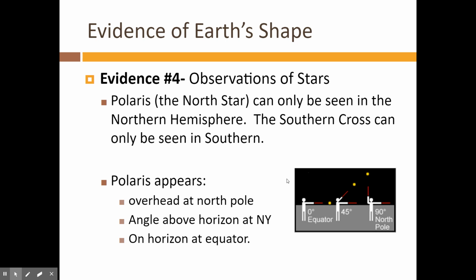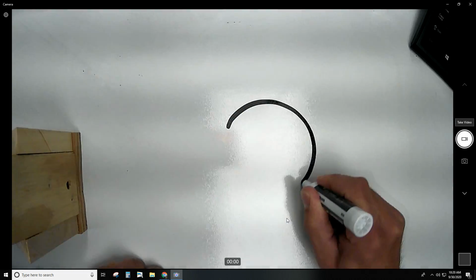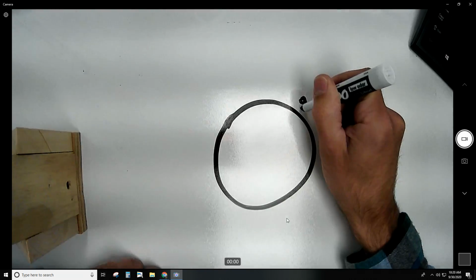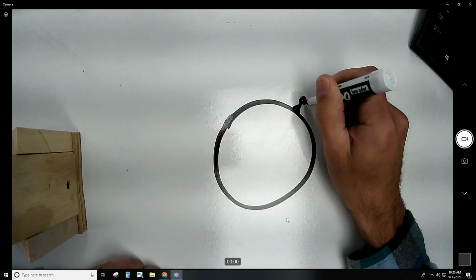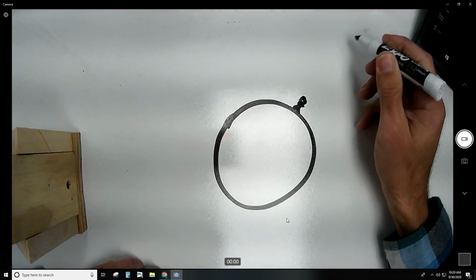So how is that possible? Why can we see some stars but not other stars? Well, the answer to that question really is the fact that the Earth is round. So let's go back to our whiteboard and think about this idea from a whiteboard perspective. So here's the Earth, okay, and we're looking. Let's say we're at 43 degrees north here, and we're looking at the North Star. We can see it in the night sky away from us out here somewhere.